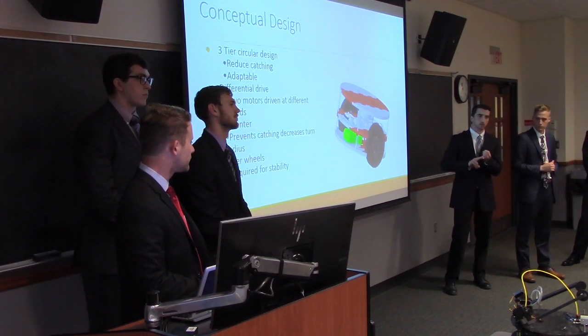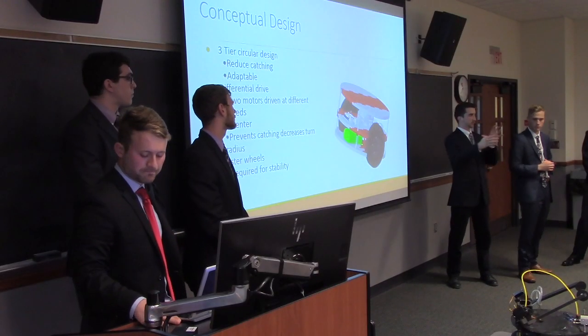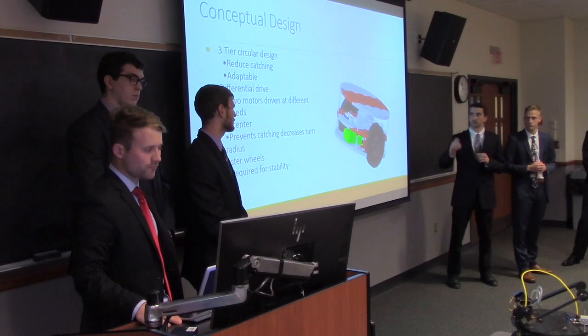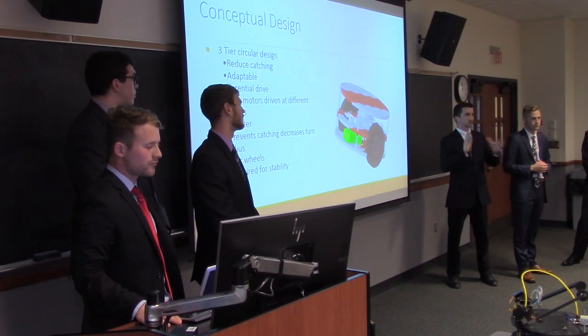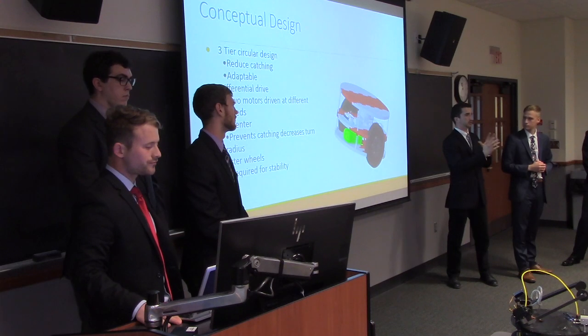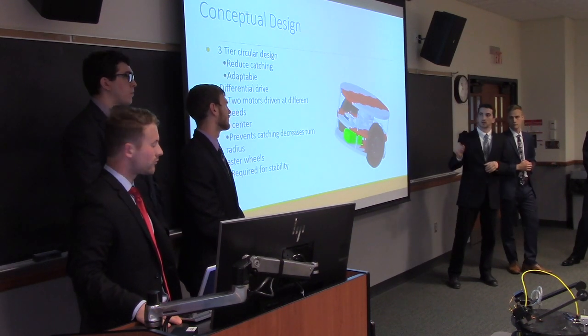We had to come up with an overall structure, and so we chose a 3-tier circular design because the 3 tiers gave us a lot of versatility in the way we could arrange components on the robot. And the circular design, because the footprint of the robot was smooth, and if we went around corners and caught on things, it would be less likely to throw off the robot.